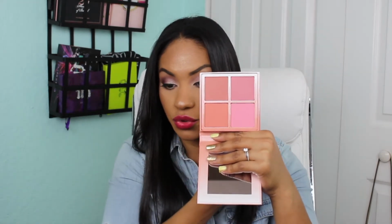This contains 4 nice size blushes. You can see the pans are pretty huge, and it comes with a nice selection of colors in here. And the thing I like about this is that you have choices, you have options. And I know that sometimes when you're just getting started with makeup, you don't know which to choose, or you might think that one thing looks good, but you might need something else. And I feel like this gives you everything you could possibly need, and it's great for a beginner.